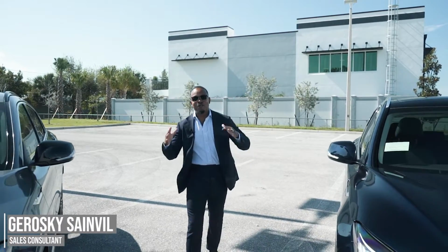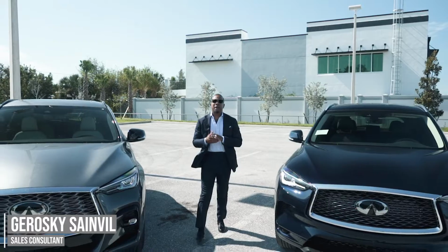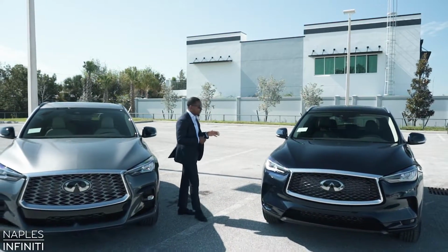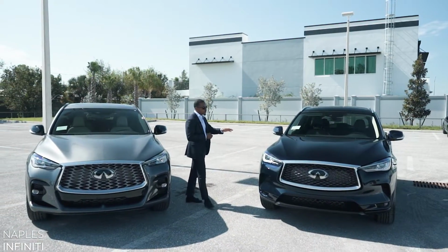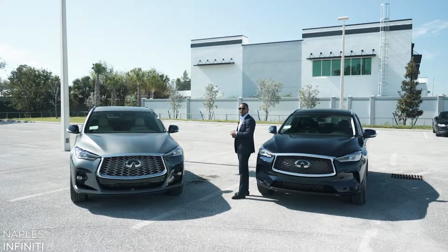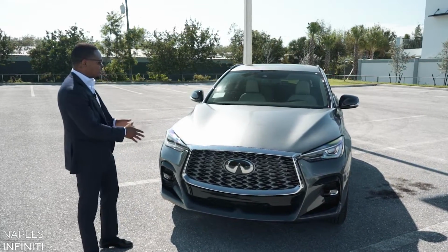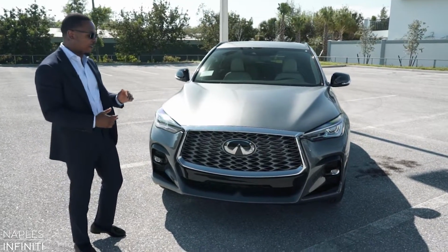Welcome to beautiful sunny Naples, Florida. Today we're at Naples Infiniti and we're going to be comparing the 2023 Infiniti QX50 Lux versus the 2023 Infiniti QX55 Lux as well. Alright, so today we're going to start off on the 2023 Infiniti QX55.